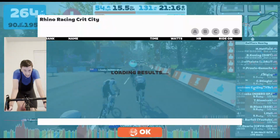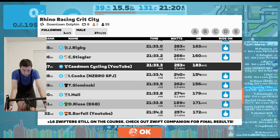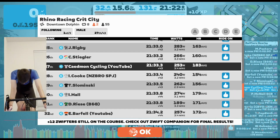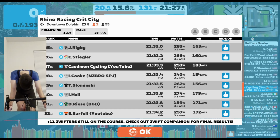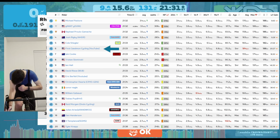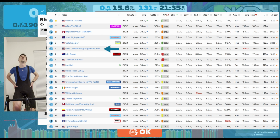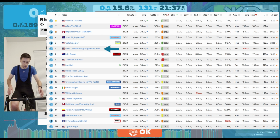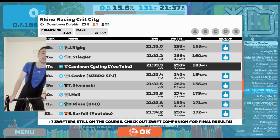So overall, I was actually really happy with my finish. I ended at 3.4 watts per kilogram, which overall I was pretty happy with. I'll put up the Zwift power standings. I think I got 6th or maybe 8th. I'll put it on the screen now, but happy with that power output overall, 3.4 watts per kilogram. I could have probably been a bit more efficient.